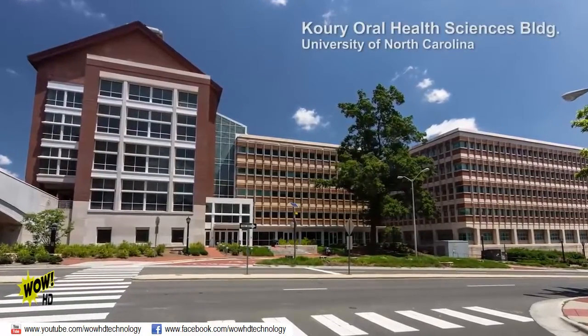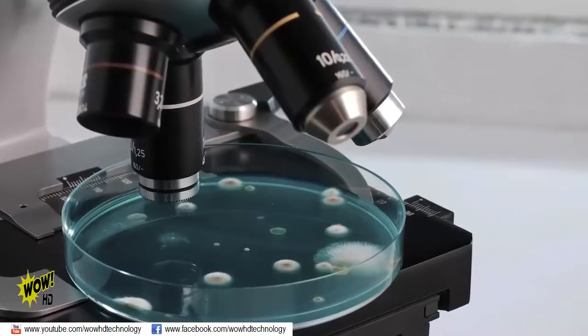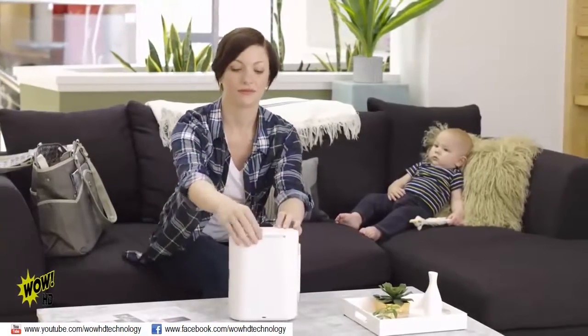UV light, particularly UVC, which is a particular type of UV, kills all sorts of germs, including viruses, bacteria, and fungi, by damaging their DNA or RNA. Ellie runs on a rechargeable battery, and it's very compact, so you can take it anywhere.